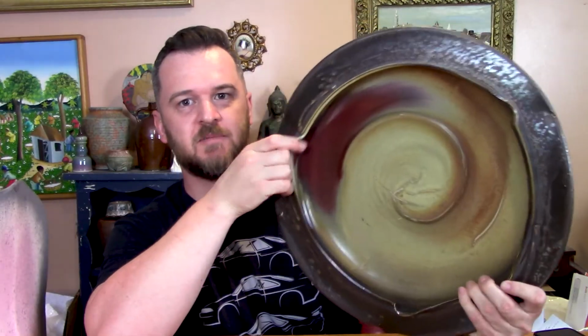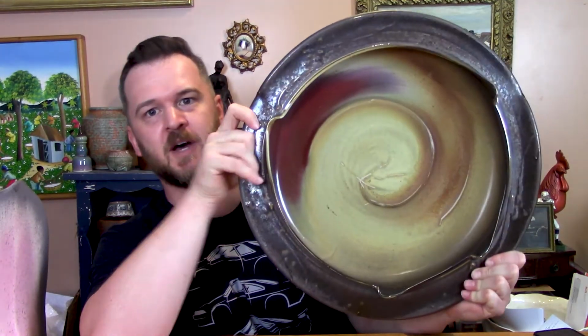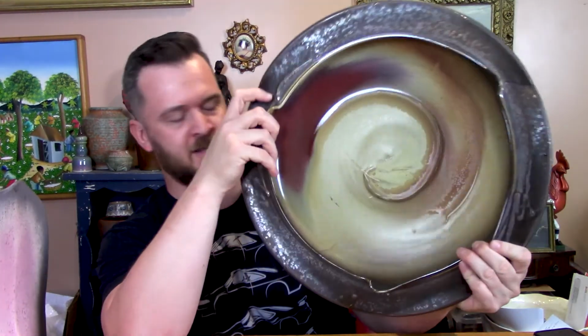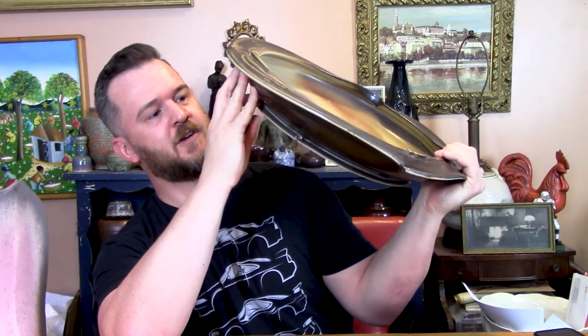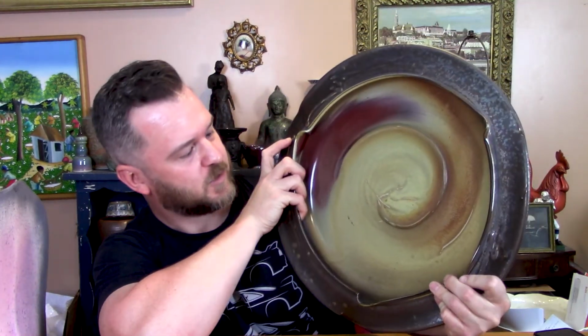So the last piece I'm going to show you is a piece I mentioned at the beginning. It's this piece of studio pottery. It's obviously very large, kind of like a charger plate, and there's a wire around here on the base, which is meant to be hung on the wall, but it could also be placed on a tabletop. Really well made.